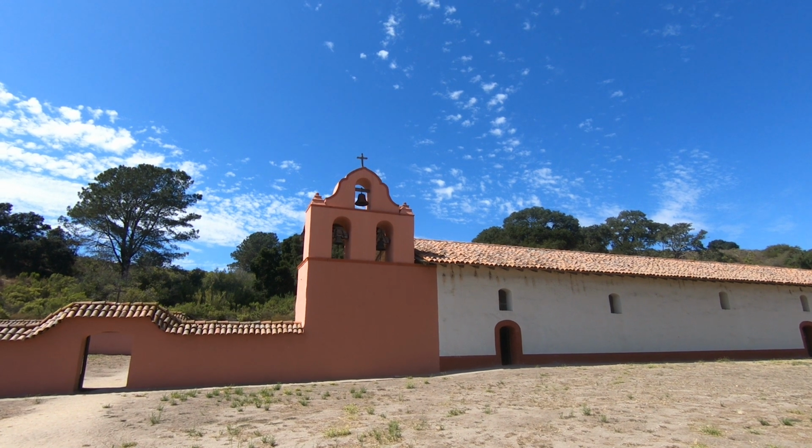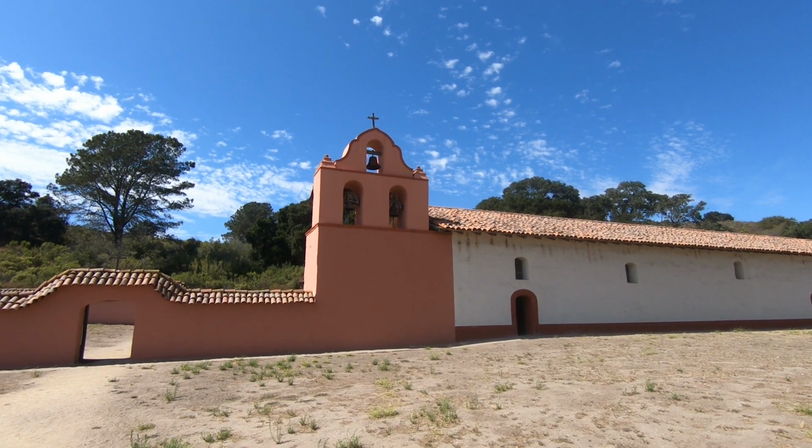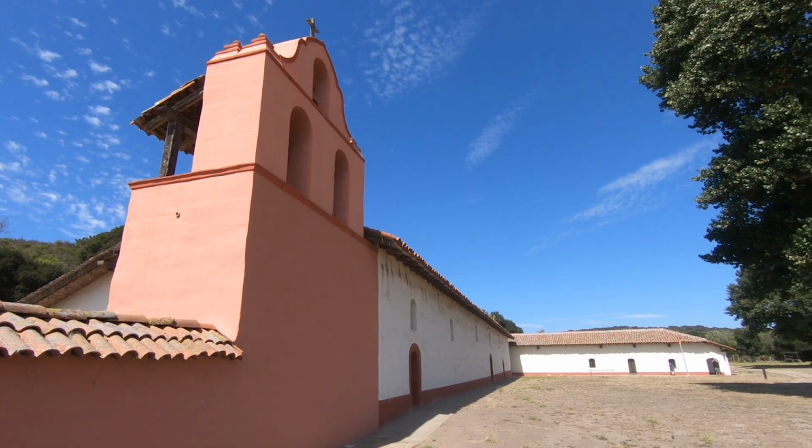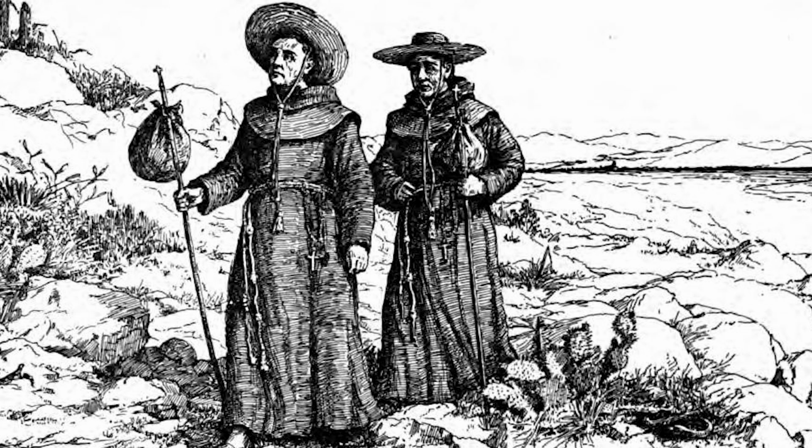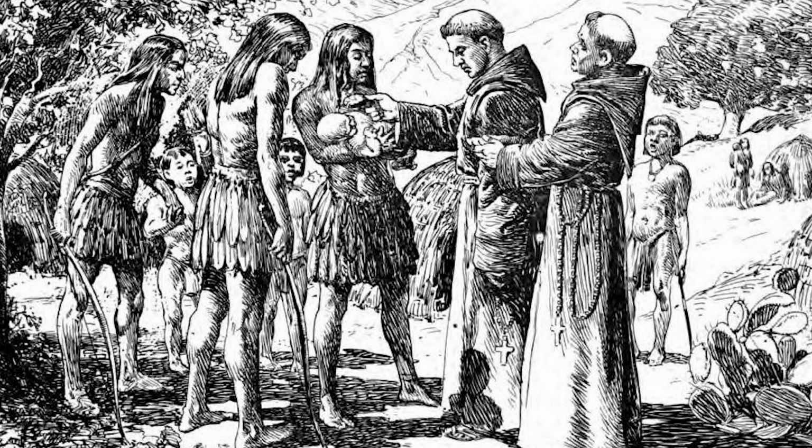The La Purisima Mission happens to be a historic state park of California, and one of the original 21 Spanish missions. Between 1769 and 1833, Catholic priests of the Franciscan order came to modern-day California to establish religious outposts known as missions, to evangelize the Native Americans and to westernize their culture. Though very controversial today, the end goal was to secularize the native population and ultimately to convert them to Catholicism.